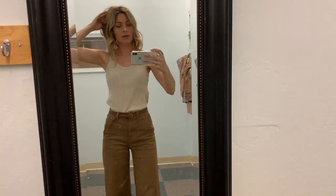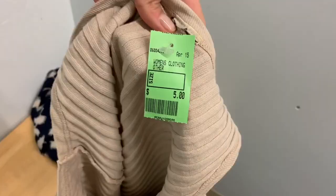Okay, so this is a plain ribbed off-white vintage tank top. It's kind of like a nice, simple layer. I actually don't really have a lot of tank tops at home, so I might get it, but it's probably gonna be like $8 or something ridiculous. Oh, okay, it's $5.